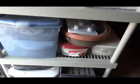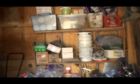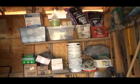So anyway, here's the second shelf. I'm pretty much done. I'm almost completely done with the storage shed. Now we're going to go work in the Tuff Shed, get that looking more like a cozy home.